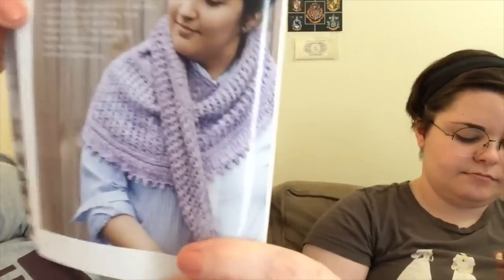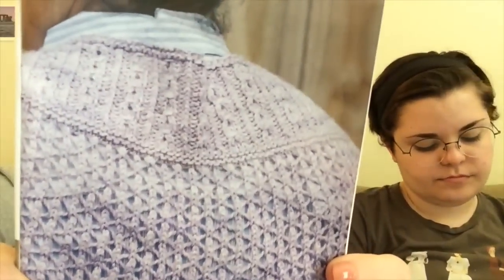So, patterns. There is the Rose of Lavender shawl by Susan Lohman, which is actually very, very pretty. They say an intermediate skill level. It's done on US 7s, 4.5, and US 9s, 5.5 mil needles. Good instructions, good charts. Very, very pretty.